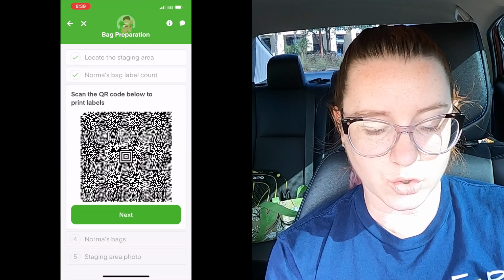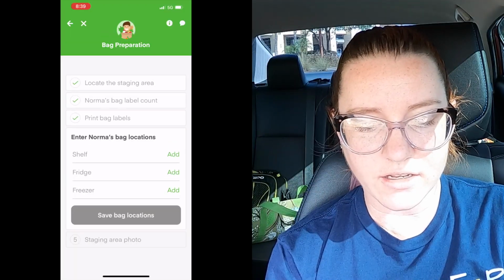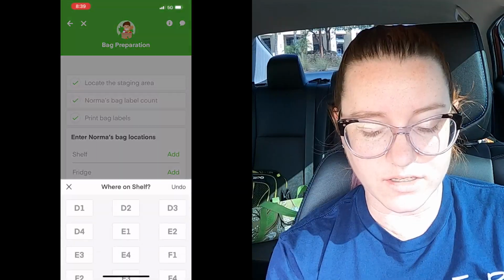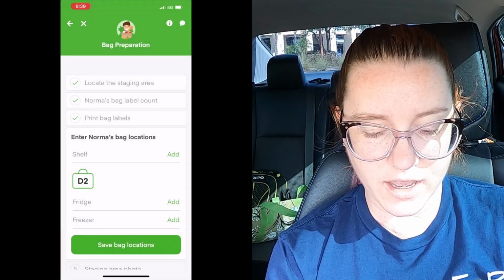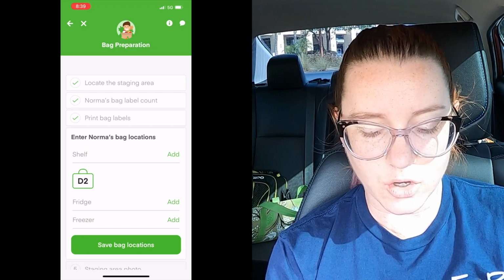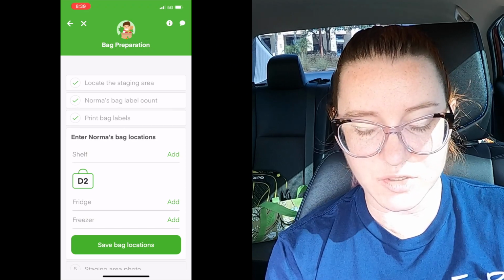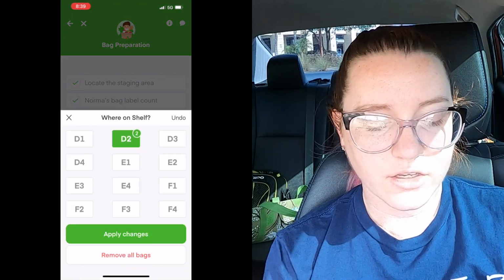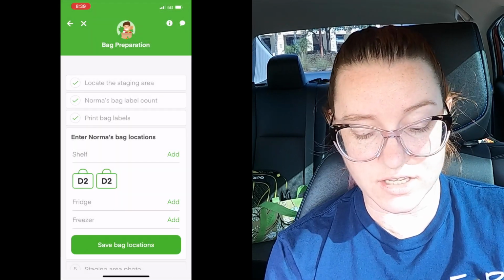Next, you're going to see it says shelf, fridge, and freezer. Then you're gonna click on add to add the bags wherever you put them, and in this case it was the shelf. So I'm going to hit add and then the shelf number, and then I actually put both of them there. So then you're gonna hit apply changes, because I put both the bags in the same spot. I put one in front of the other. So then you're gonna see it says shelf, and then it's gonna say D2 and D2 for both my bags being in the same area.